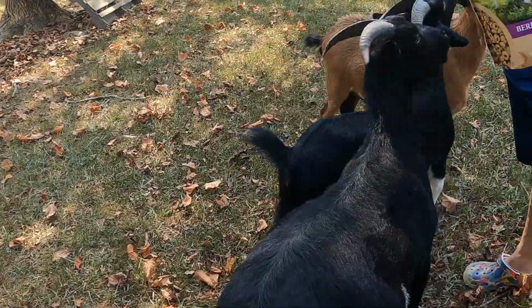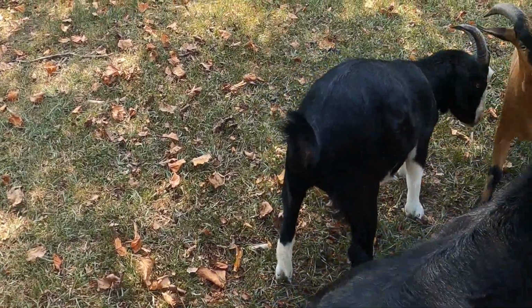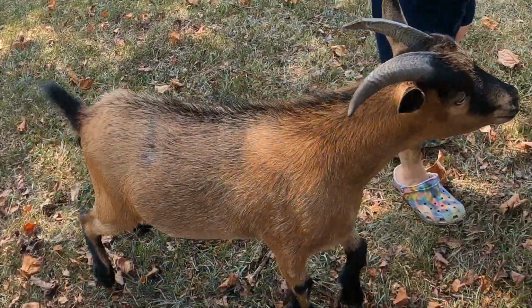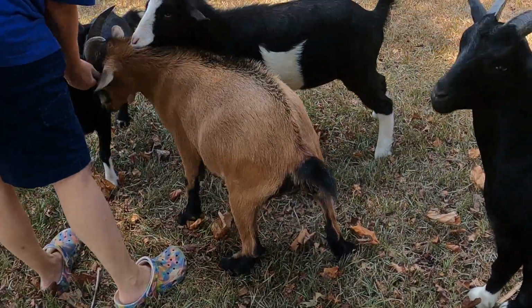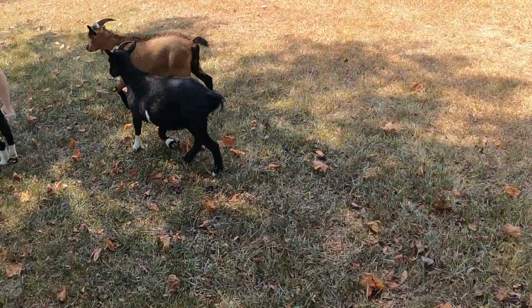That's Buck. Otis has got an ear that hangs down because he had a dog damn near killing him. He likes to fight, huh? No, this brown is normal. Which is the one that likes to play and play fight? Oh, they are, all of them do. I see that brown one's real active.